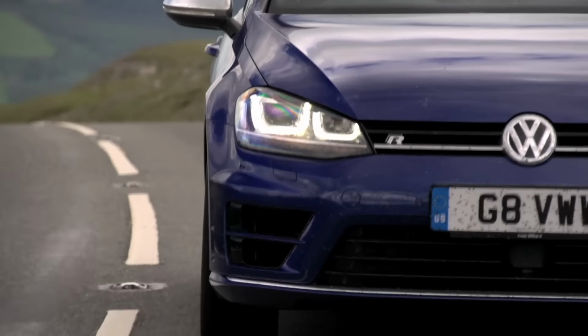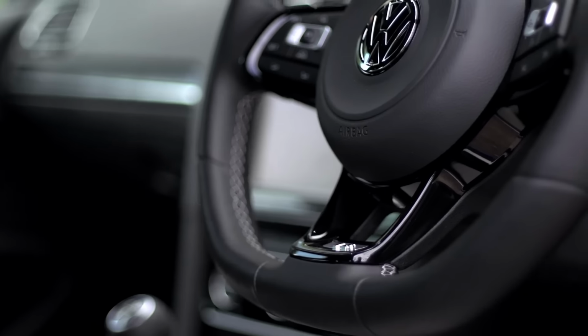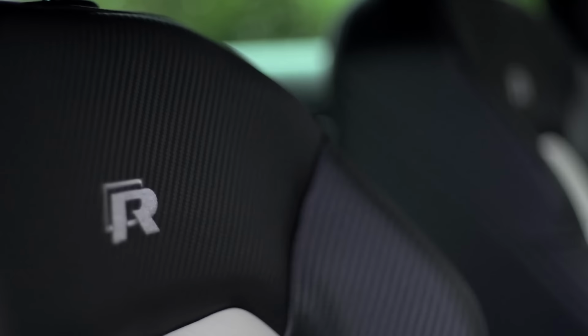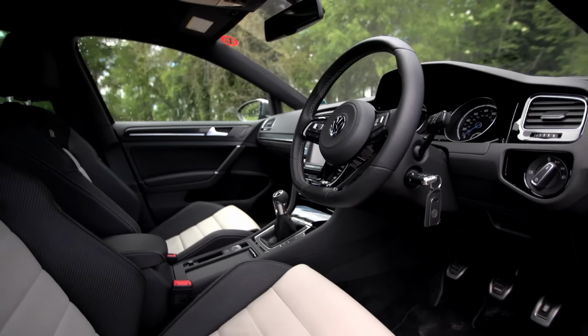Seating position is great, nice and low. Wheels in the right place, wheel is a good shape. It's got the flat bottom, which is a bit silly, but there we go. Seat is grippy, supportive, just what I want it to be. It's got this horrible sort of carbon effect fabric, which I'm sure is optional and looks tacky and cheap. Other than that, it's a Golf cabin. This is not a cheap car, but then, crikey, is it capable?